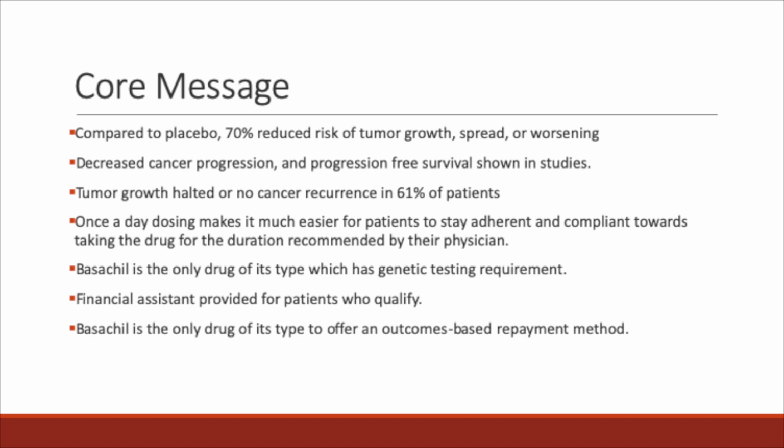Basal is the only drug of its type that has a genetic testing requirement, which helps narrow down the patient population to better assist physicians to choose this drug for those patients who could benefit from it the most. The financial assistance provided for patients who qualify would also make this drug more affordable for more population groups. And Basal is the only drug of its type that is offering an outcome repayment method, which offers a money-back guarantee to patients as long as they've been 100% compliant and adherent to our standards, but had to stop therapy or received a non-successful treatment.